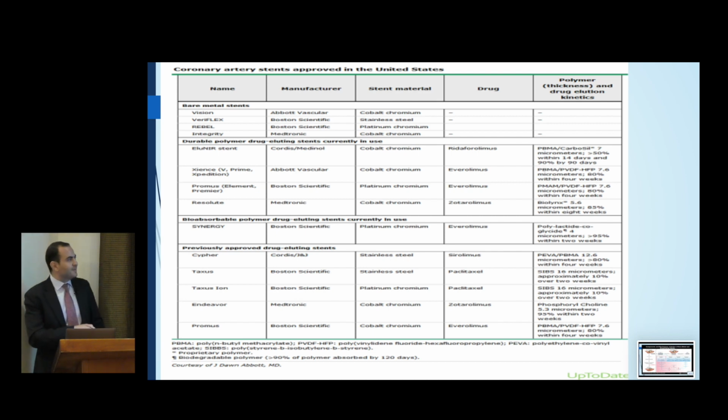It's not that obvious, but this is a table of the stents that are approved in the US. We can see that, of course, Cypher, Taxus, Ion, Endeavor, Promise are no longer available in the US. The main stents available are the durable polymer drug-eluting stents, mainly Xience, Promus Element, Promus Premier, and Resolute. And there is one biodegradable polymer drug-eluting stent, which is Synergy.